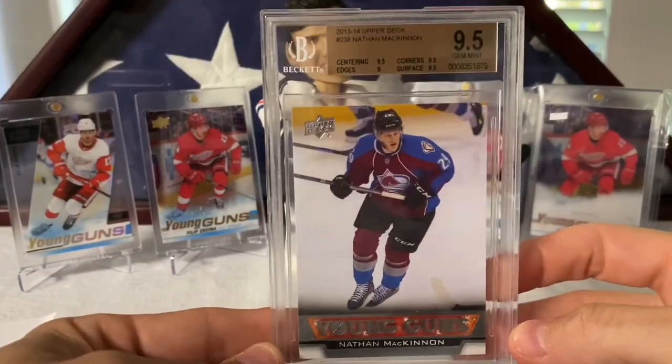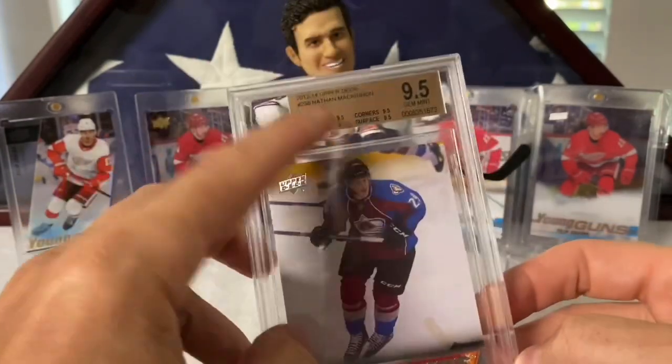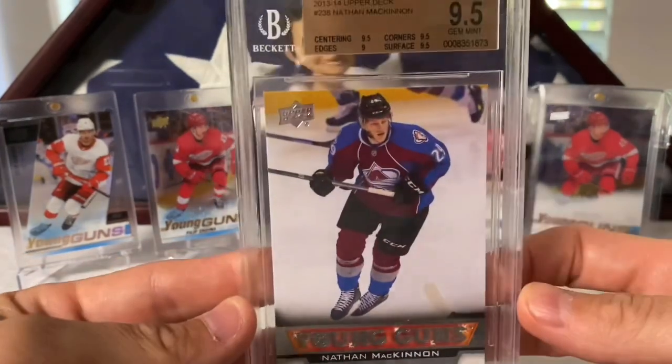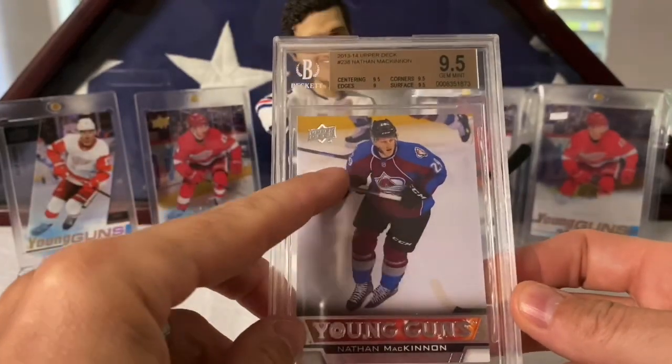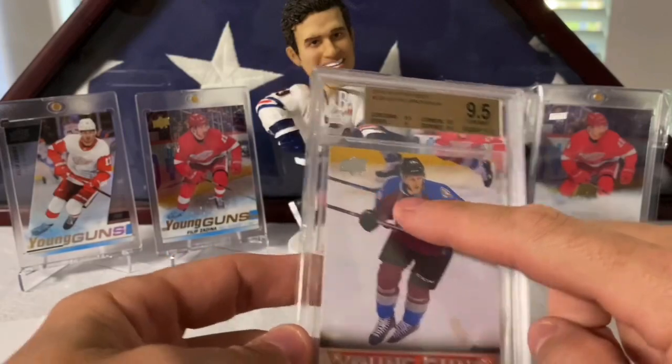All right, and probably the hottest player in the playoffs right now, without question, is this guy, Nathan MacKinnon. This is a Gem Mint 9.5, got a 9 in edges, but it was 9.5 for the rest of them. There are two versions of these, if you didn't know. Most of you already know, but this is a no pink. The other ones have the pink, and it's right across the front of his chest.